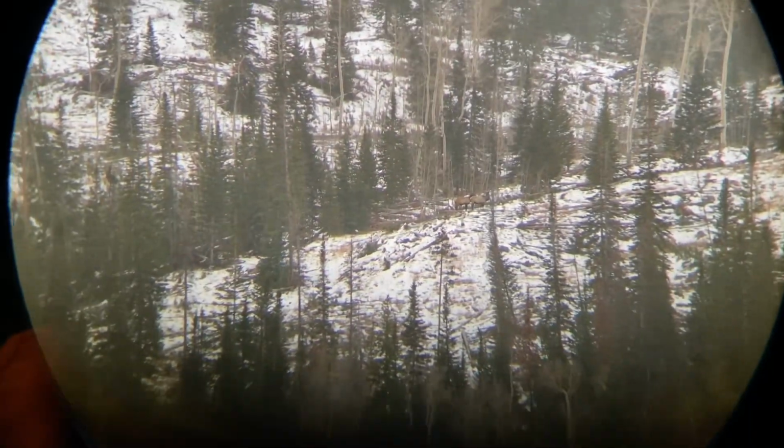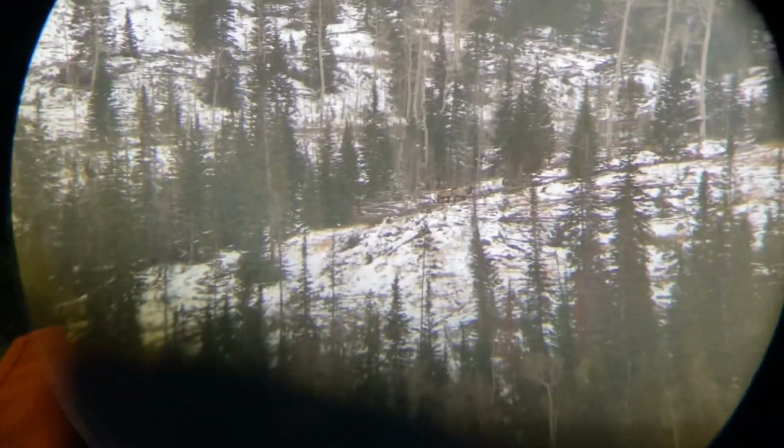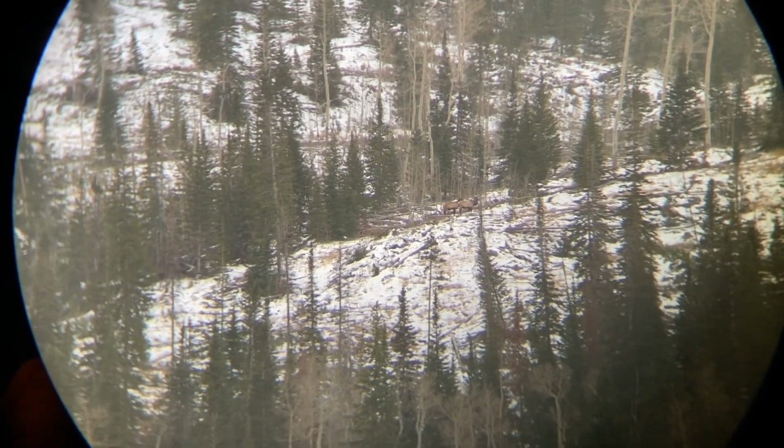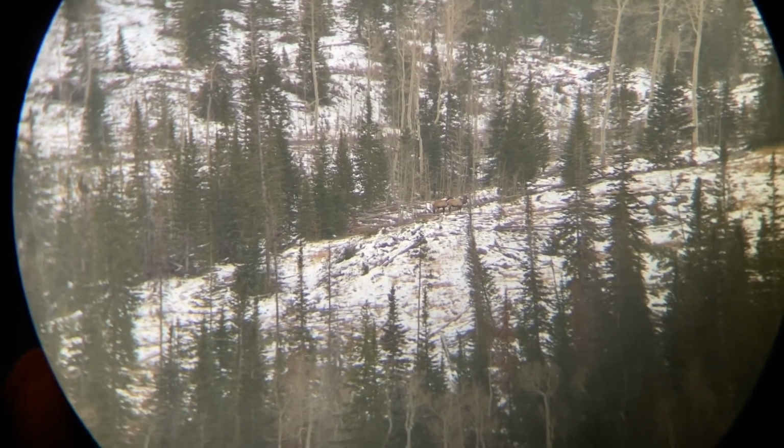I don't have a phone scope, but I'm gonna try to give you a look through my binos. Sorry, I know that doesn't look good, but those are his two buddies. And then he is bedded just barely low to the left of him. Sorry, I'm trying to put it on my 2x magnification, but it's not working.